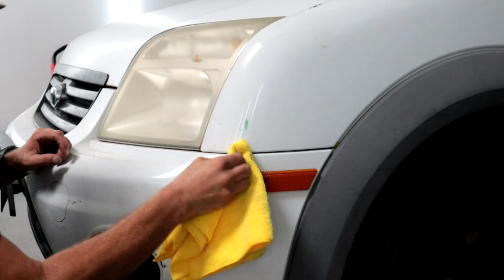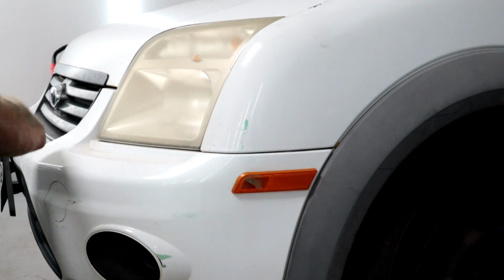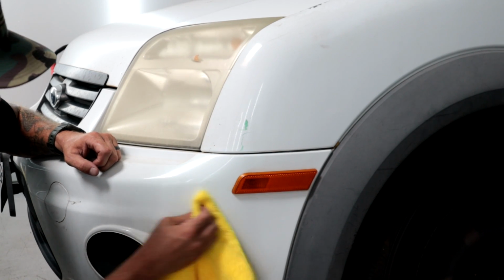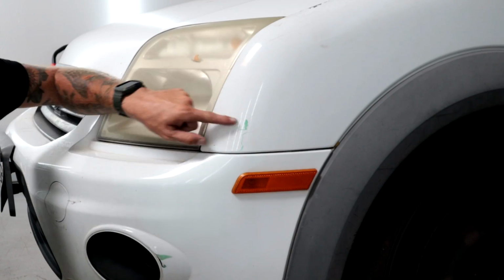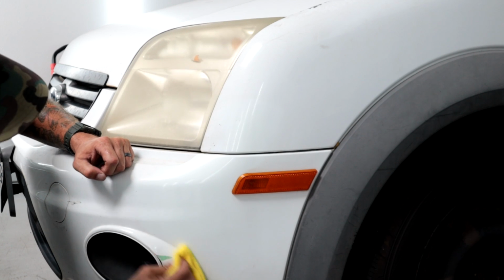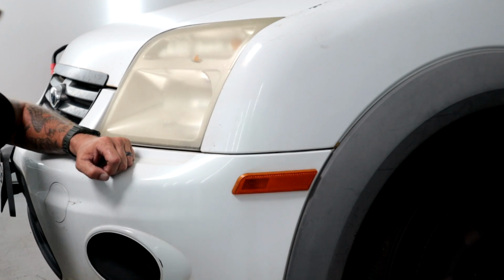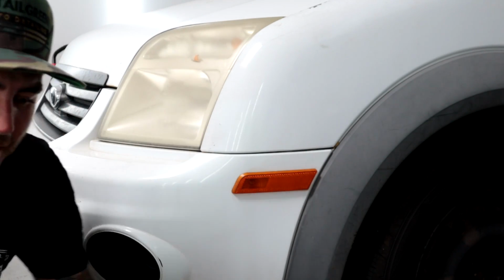Ta-da! Boom, so that area is perfect. It's on the light, we're gonna go ahead and remove that. Good to go, down here. Good to go, up here. Good to go, and down here. Once again, we are good to go. So no more scuff, guys. Super easy, Goof Off, fantastic product.